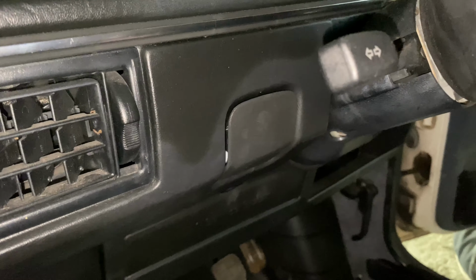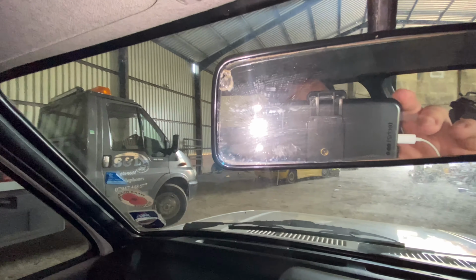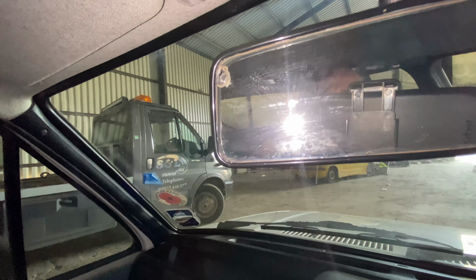Sort of the same stalks as the Mark I, I think. Someone will know. Now, somehow it's got a crack in the mirror there, which is unfortunate. It just needs a bit of a clean. There's a bit of mould on the sun visor, but nothing much. So what we've got here is a really early, really untouched Mark II. It's completely standard, and you don't often see that anymore.